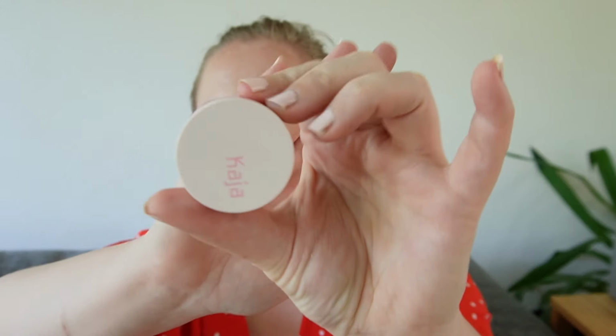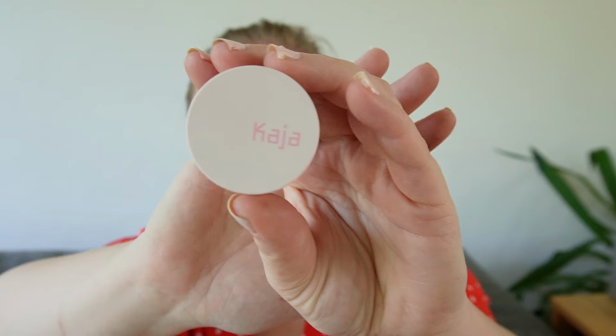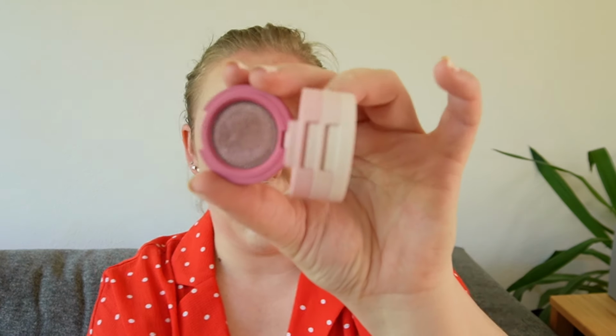A palette I really like the concept of, but in usage, I thought it was a little bit cumbersome, is number 29. This is the Kaja Bento Box in Rose Water. And I really adore this idea of the 3 shades. This looks like it's cracking, but it's not. So it has 3 really nice high shine shimmers in this really pretty rosy pink vibe.